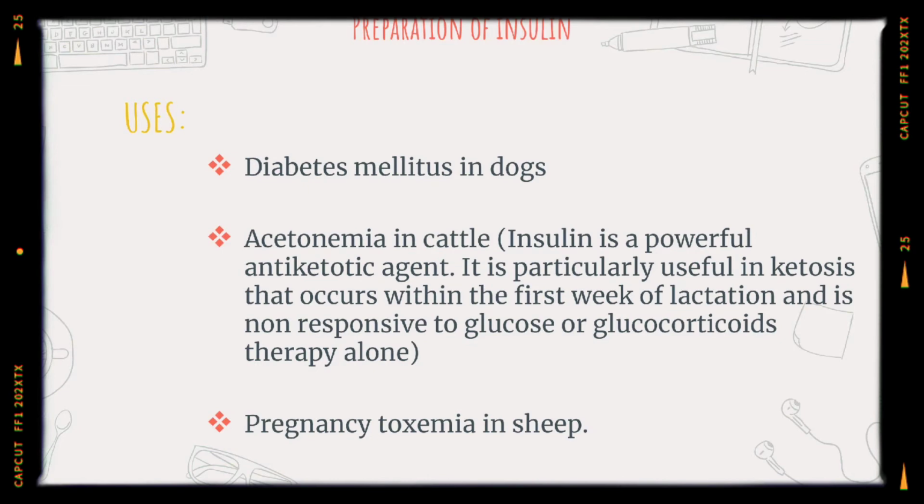Insulin has many uses in animals. The following are: first, in dogs, treatment involves the use of insulin twice daily, along with a change in diet to help manage obesity and insulin resistance. Next, acetonemia in cattle. Insulin is a powerful antiketotic agent. It is particularly useful in ketosis that occurs within the first week of lactation and is non-responsive to glucose therapy alone.